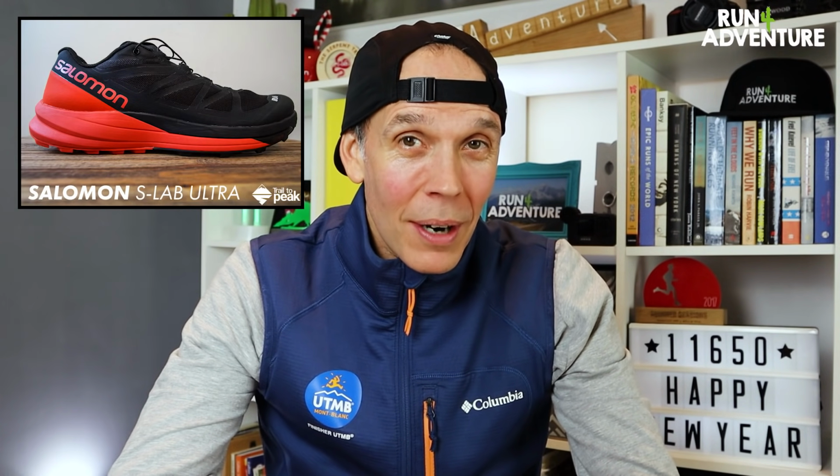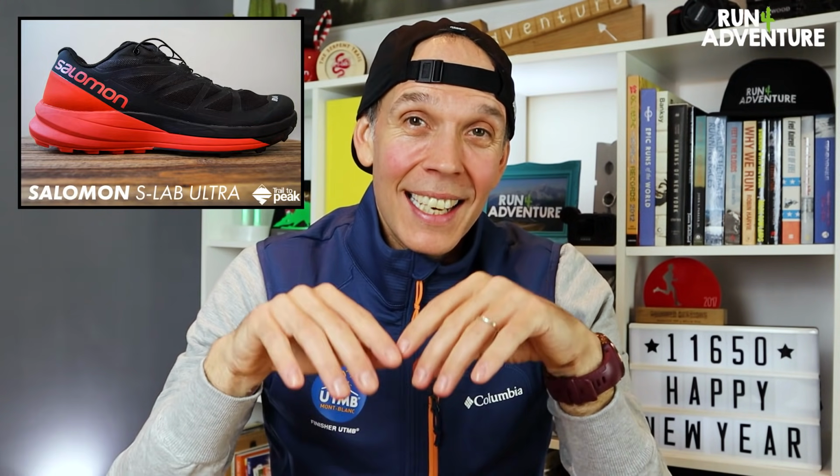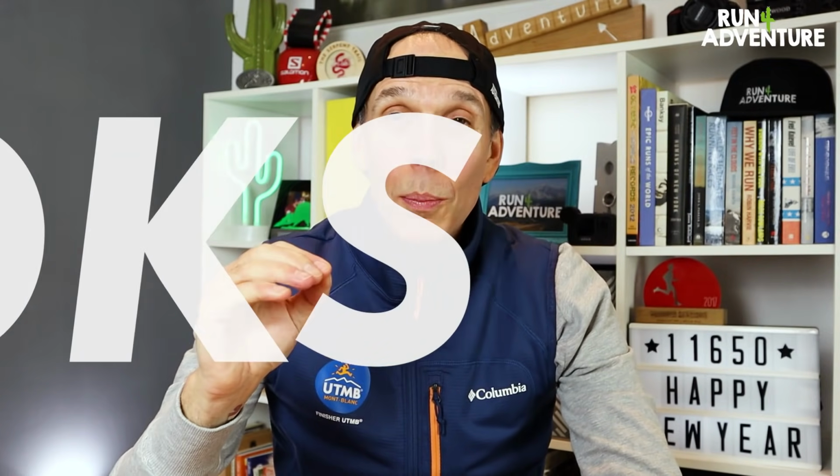really does look amazing in this colourway, and it actually looks and feels very similar to the original S-Lab Ultra shoe. This was a standout shoe for the Salomon brand and probably their best selling S-Lab shoe of all time. It was also a shoe that made a lot of trail runners very unhappy when Salomon stopped making it. The new version of the Sense Ride should release in the UK early spring, and it's going to retail for around £120.